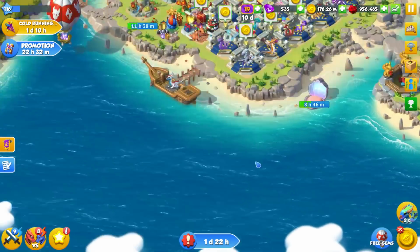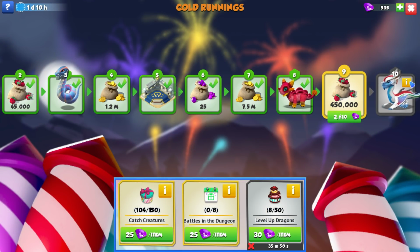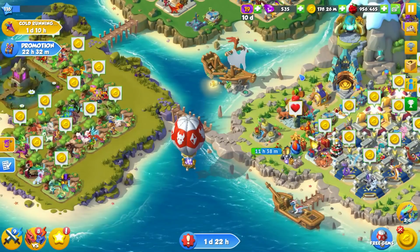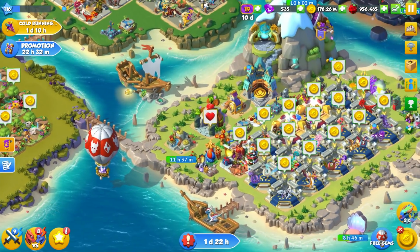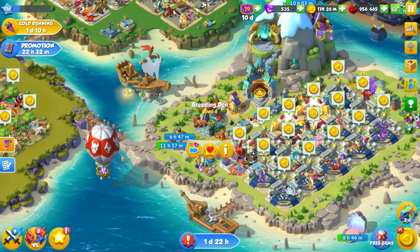But, like I said, on my main account, the PC account, I did not try and go for tier 10, so we won't have the Snow Sport Dragon on this account. But on our Android account, we are very close to finishing, so we are going to have the Snow Sport. We just won't have him on our Windows account, which is kind of sad.